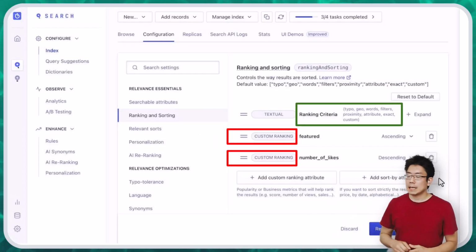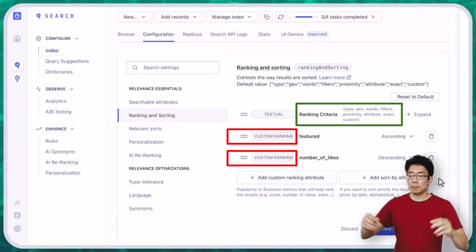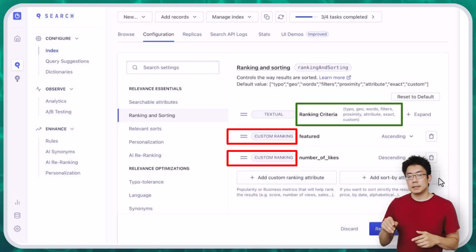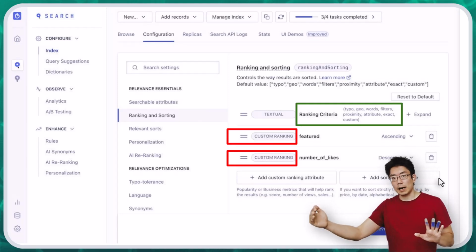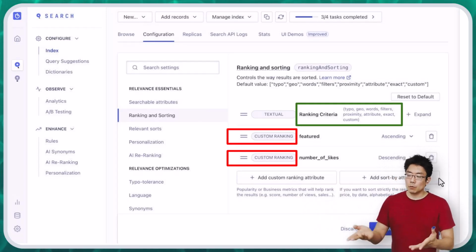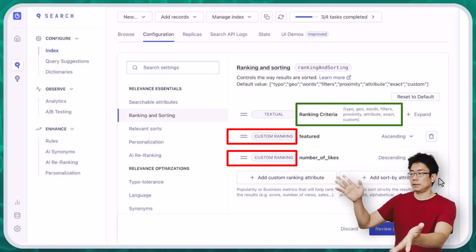In the Algolia example on the screen here, after the first 7 keyword relevance criteria have been applied, in this example, they're looking to see whether the resource is featured, yes or no. So if it's featured, it goes a little bit higher. It's in the first group. And then the second one is number of likes. This isn't Team TPT. This is just a sample of the Algolia dashboard.